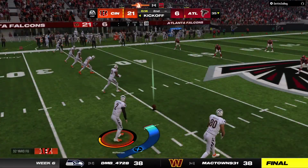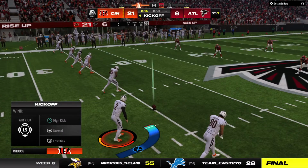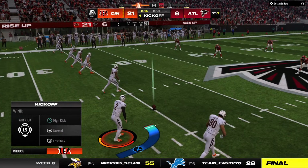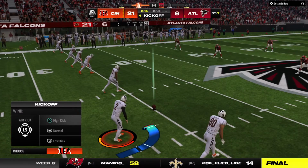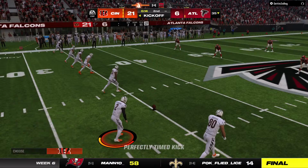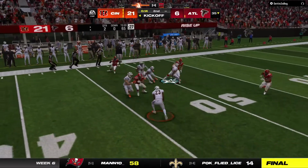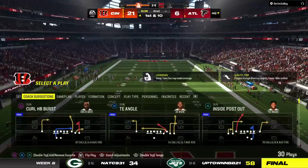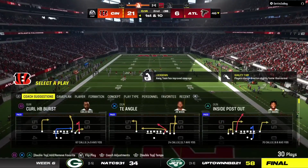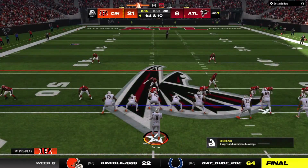Boy, I guess they're going to keep trying to put the pedal to the metal here. They're going to try an onside kick. Oh, and the Bengals look like they got it back. They did. Bengal football. Well, there you go. Just your everyday leading big, and you onside kick it with a lead. They got it. I mean, it worked, but interesting call.